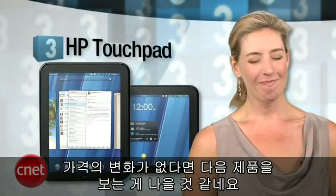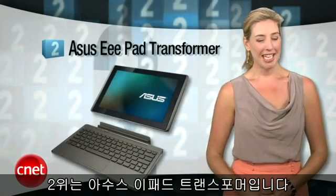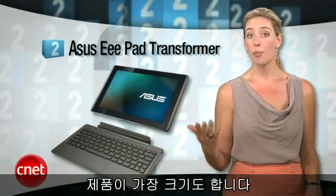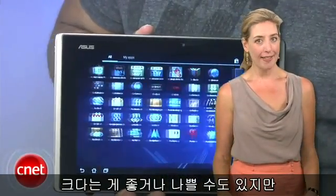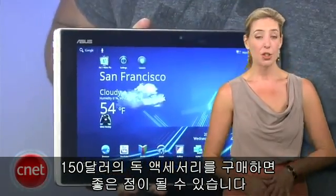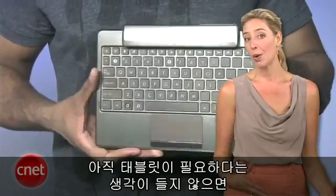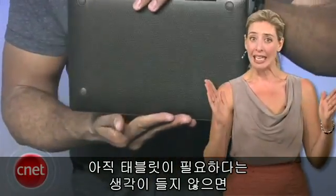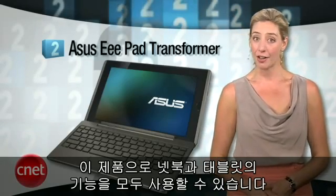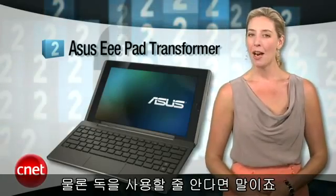Without a price drop, consider number 2 on the list, the Asus Eee Pad Transformer. It's the cheapest Honeycomb tablet on the market at $399, and it's also the biggest. Now that can be a good thing or a bad thing, but it's a good thing if you buy the $150 dock accessory, which turns the whole thing into a little tablet-style netbook. So if you're not totally sold on the usefulness of the tablet thing, this one gives you a little of both worlds, assuming you can figure out how to dock the darn thing, which I hear is not the easiest thing in the world. Otherwise, not a bad option.